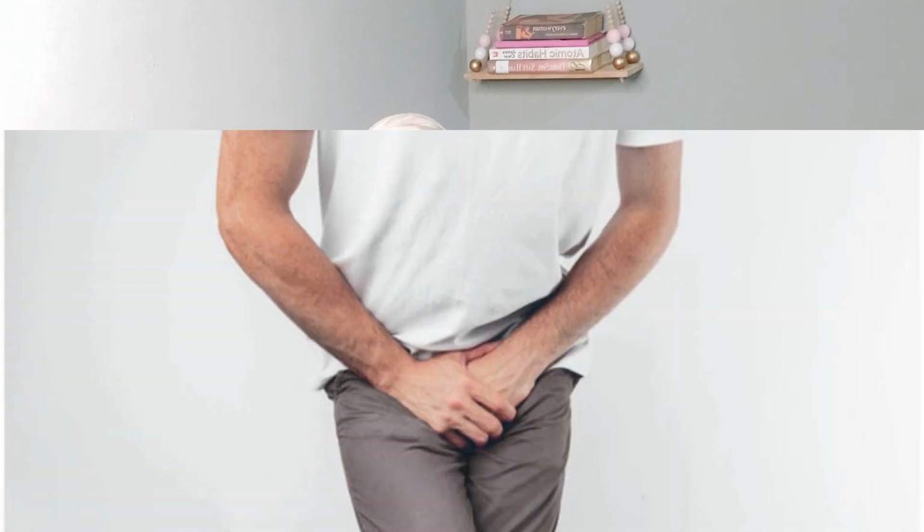Holding in urine is another thing we are doing that's destroying our kidneys. This happens because when you hold urine in your bladder, it leads to infections that cause harm to your kidneys. The other thing is that when you hold urine in your bladder, it causes metabolic abnormalities and electrolyte issues that also damage your kidneys.